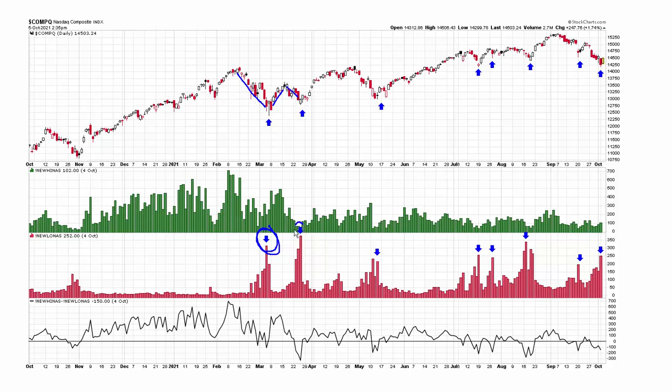Weakness here, lows spike, and then the market recovers. And this just continues on. Each time we get a dip within an uptrend, we get a short-term temporary spike in new lows. Okay, it's normal. It's a good way to pinpoint when the market is ready to bounce, as you get a spike in new lows.